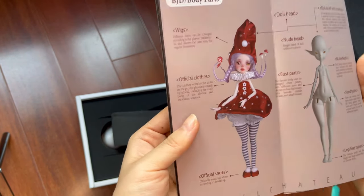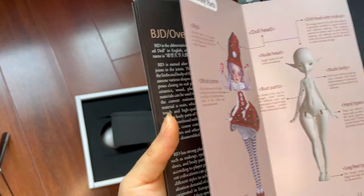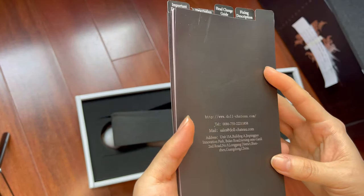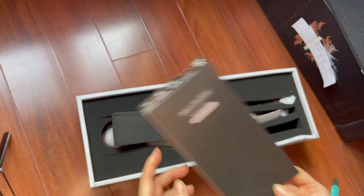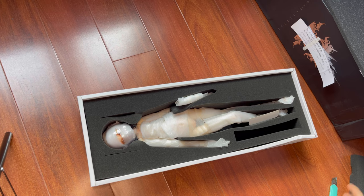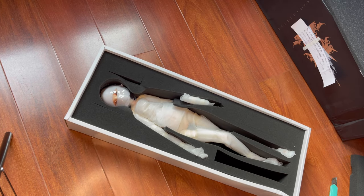Oh, this is Gail. I know this one. Super pretty one. Oh, okay. Love it. Wow. Sponge. Oh my gosh, she's here. Oh my god.